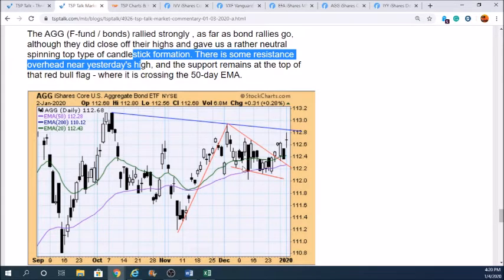Usually with bull flags, the F fund or any fund will tend to break out, which is what we're seeing right here. We wish it would have happened a little bit sooner, but now that it's happening, we're going to ride that out. We're going to see if we hit any resistance up here at the 112 line, and if we do, we might end up moving our funds to equities, and we'll stay ahead of that on top of it for you guys as we move on throughout these weeks.